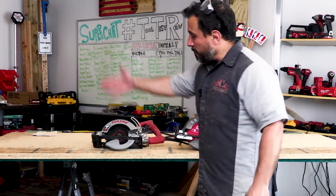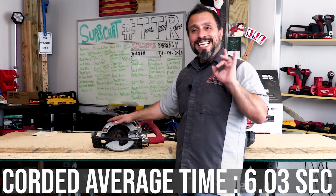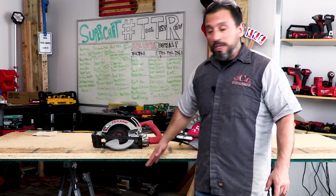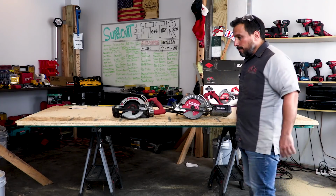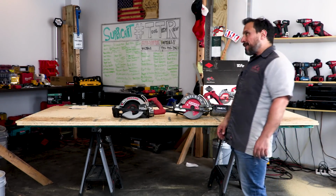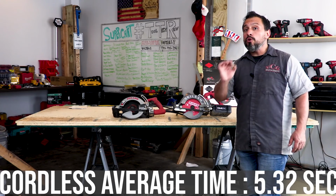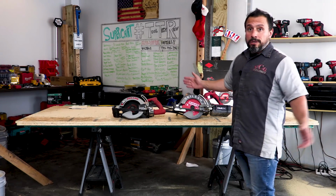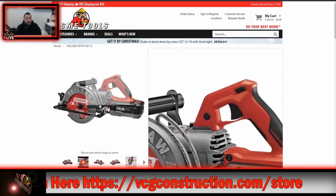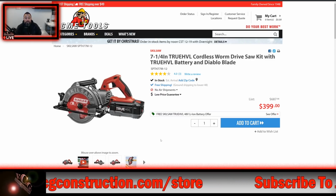It was close. Average time for the corded Mag 77, 6.03 seconds to rip double thick 3/4 inch OSB on the 8-foot edge. Average time through the double thick 3/4 OSB for the SPT-77M-22 is 5.32 seconds, which is almost a second faster. Unbelievable. And this saw is just an unbelievable worm drive, left line of sight, true worm drive saw.